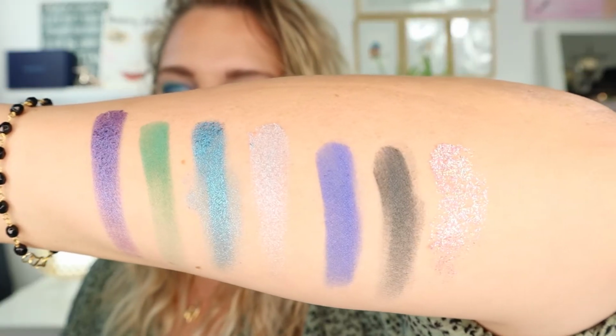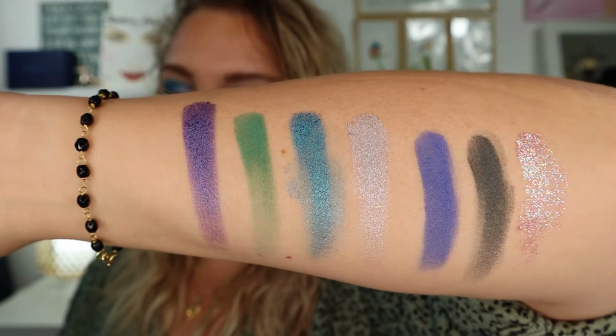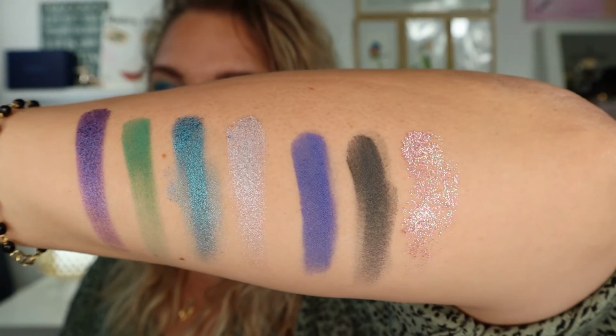So these are the swatches, a little bit more close up. I didn't really do a good job with Confidence, but as you can see, it is a stunning little shade. And you will see it in action in this look as well.